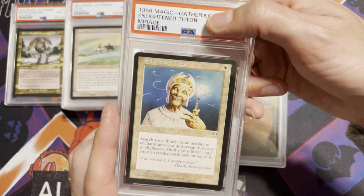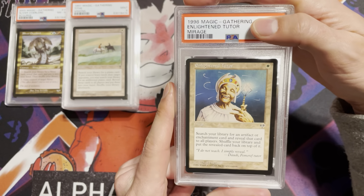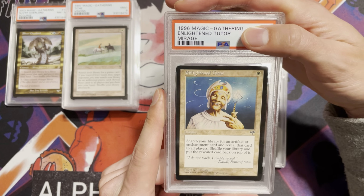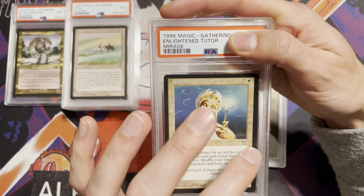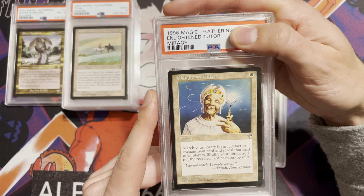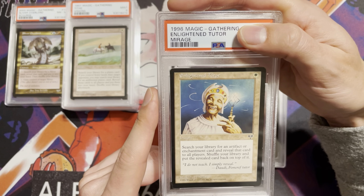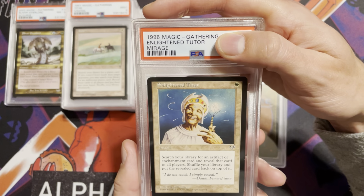Oh, Enlightened Tutor. This card's cool. This is one of my absolute favorite cards. Just the artwork. It's such a cool card. And it's a great card. All right, there's a couple dings, just tiny little whitening marks. Definitely played with this card a lot. All the tutors. I love the tutors.